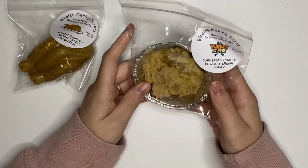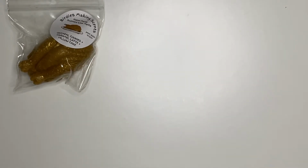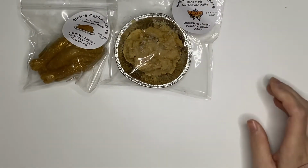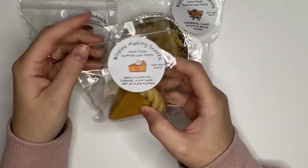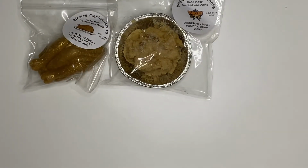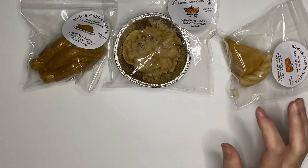We have the stuffing, and this is cornbread, sweet potato, and brown sugar. This one's interesting. I've never had a sweet potato scent, but I think I like it. I love cornbread scents. I love brown sugar. So I'm very excited to eventually try that one out. Got the little pumpkin pie here, which is vanilla pumpkin pie, caramel pumpkin swirl, and a hint of pumpkin muffins. And it's just like a bakery pumpkin overload deliciousness.